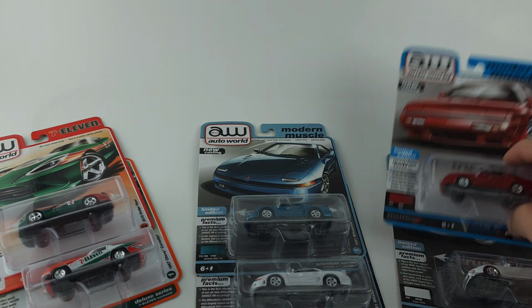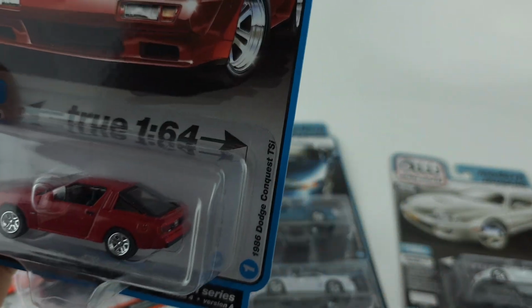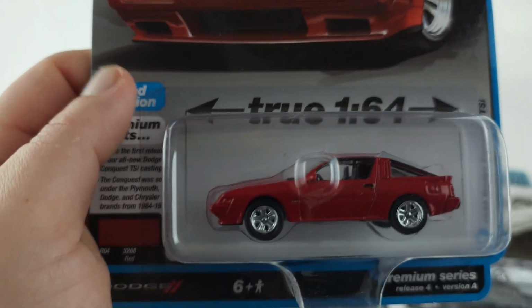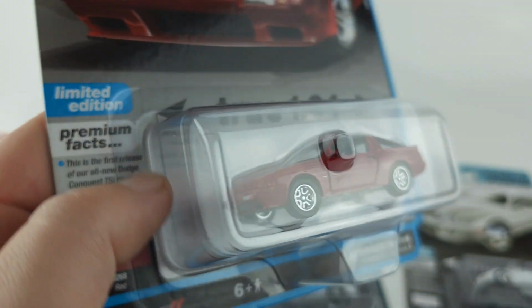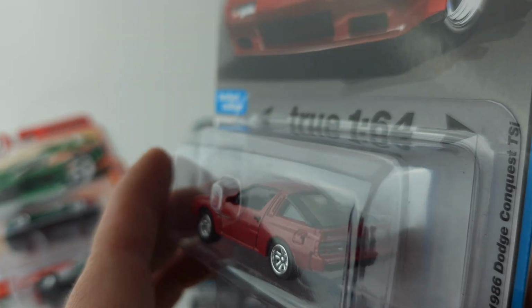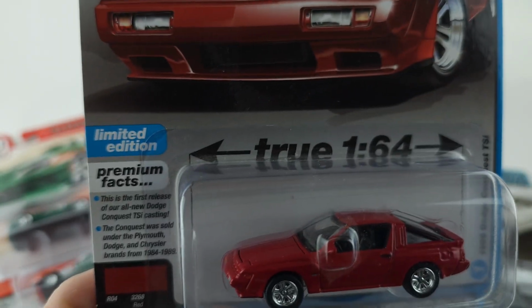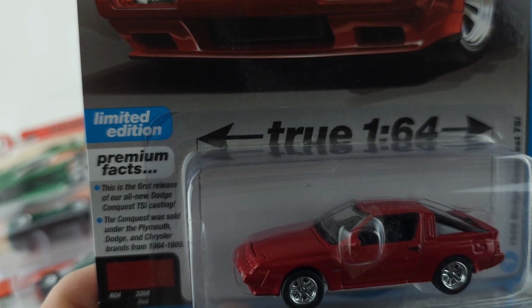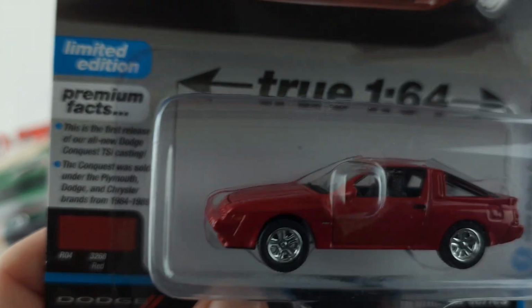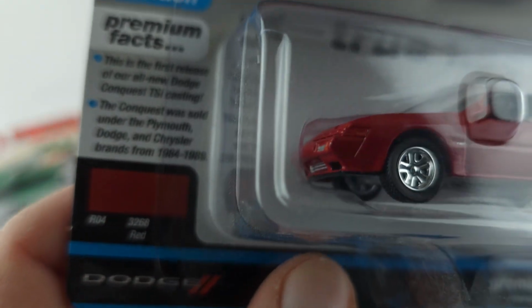All right, next, we're gonna go with this one right here, which is a 1986, I couldn't read it, sorry, Dodge Conquest TSI. This was also, I wanna believe, all-wheel drive and turboed. And it says, the Conquest was sold under the Plymouth, Dodge, and Chrysler brands from 1984 to 1989. That's cool, and the paint code is just red.